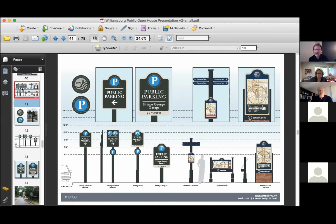Yeah, that's a good comment. I was just going to say that's a perfect comment. Because we purposefully do these options so that we can bring in those types of ideas and start to put them together. But creating something that is unique for Williamsburg is one of our goals here. And I think that's really important.